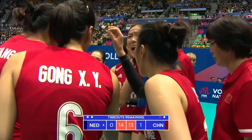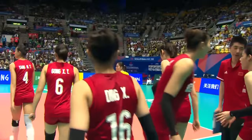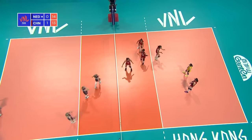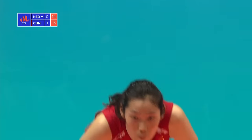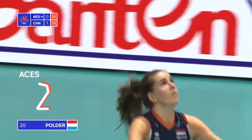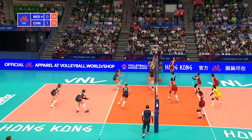She's not happy, Lang Ping. And neither is Yu Ting. So the team getting a mini telling off in that last timeout. Well, the first set was a 25-16 victory for the Chinese. And they're making hard work of this second one. The Dutch have definitely picked up their game with the way they're playing. Polder on two aces so far. Set up.